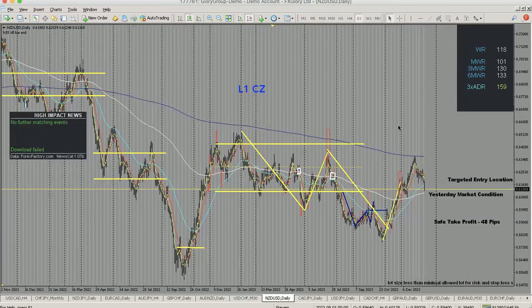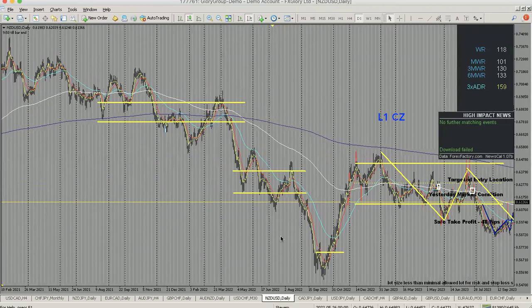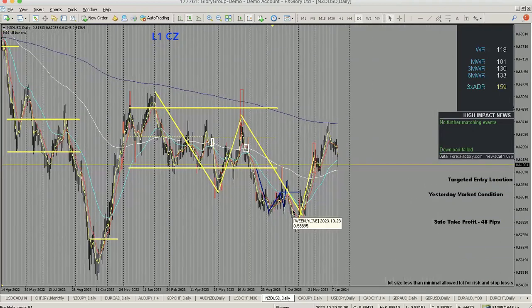NZD USD breaking down from what I can see. So looking at this whole pattern, cycle 1, cycle 2, 3, and then 1 up, this whole zone could have been a push higher with the trend, counter trend, the false move, and then the real move higher. That could be the case, but if you look at the bigger picture, this high is higher than this high.